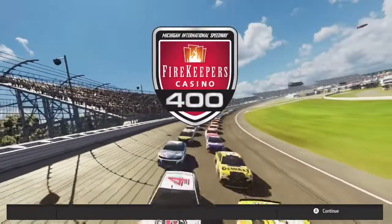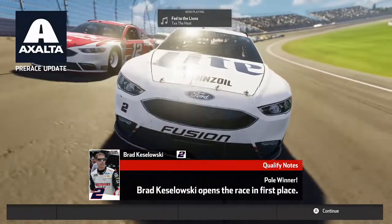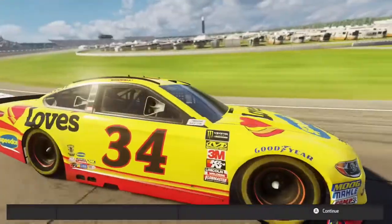Alright, you heard it from that dude there. We're ready to go green. In Michigan, we're driving the number 34 K-Love car this time around. There it is.